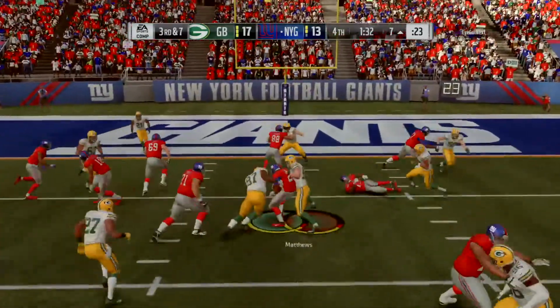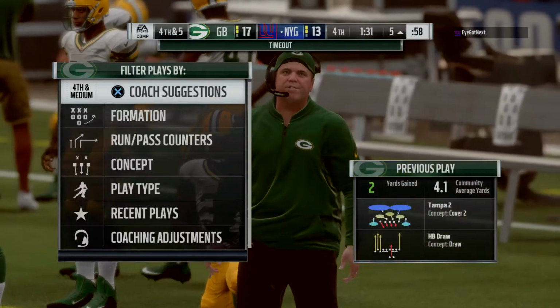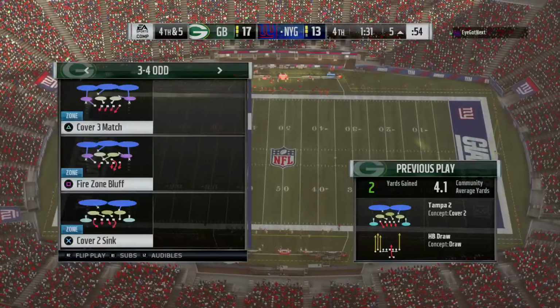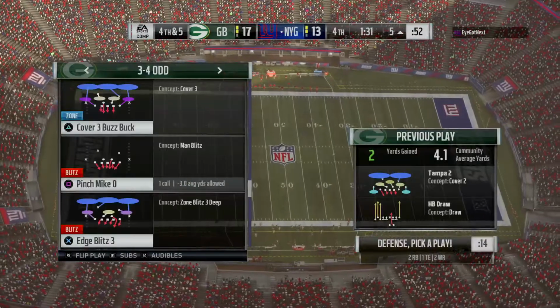Here's Barkley. And they'll get him down here at about the 5-yard line. And now a timeout coming from the defensive side for the Packers, as they'll head to the sideline and talk over what to do next.